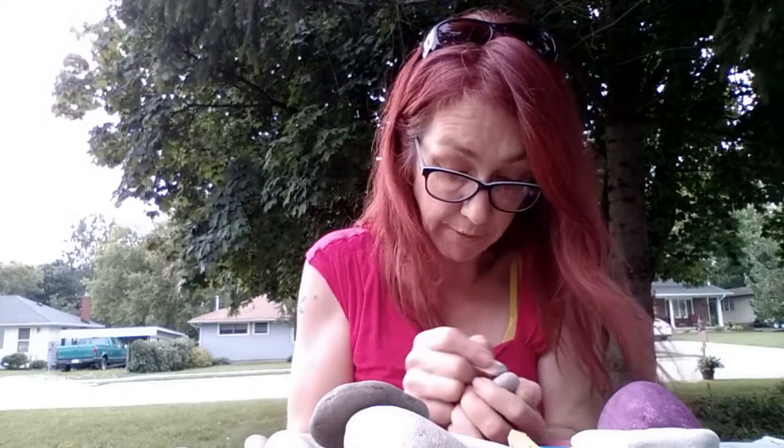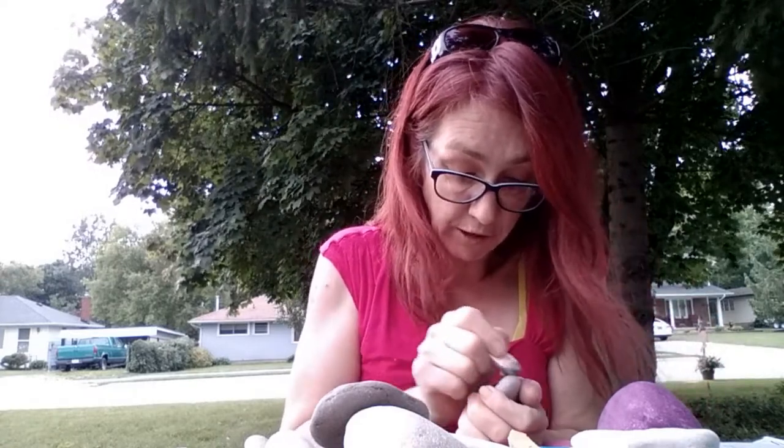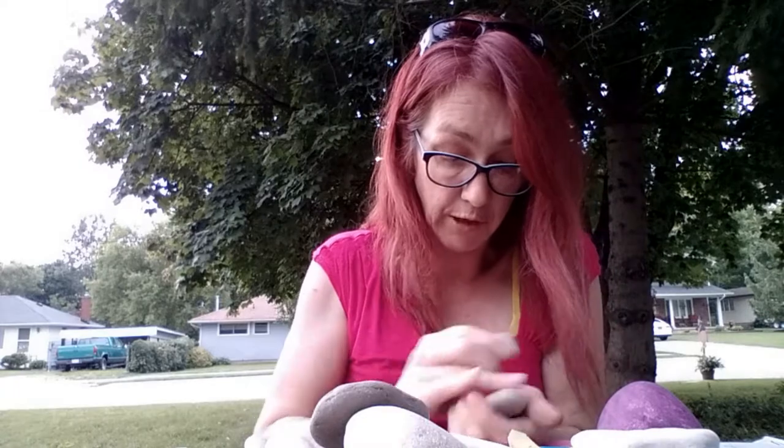I gotta start over because I gotta move it over so it's even. So if you made a mistake, erase. That's why I use a pencil to pre-mark it, so it does come off. You need it to come off, and then the paint will cover that. All right, start again. We'll start more at the end.